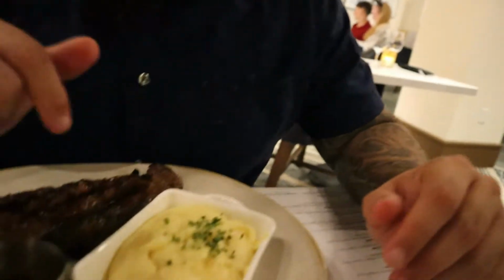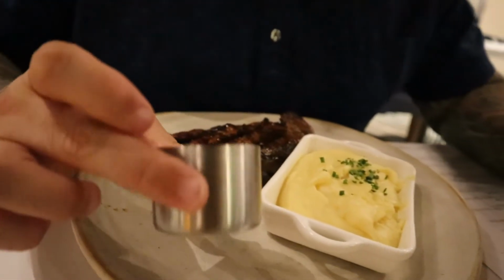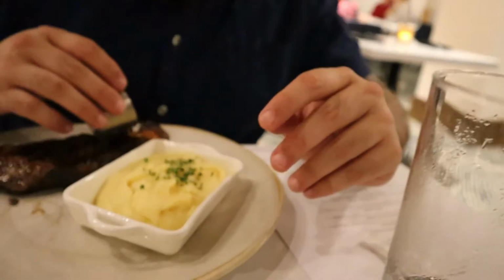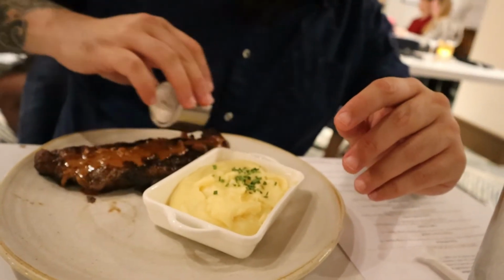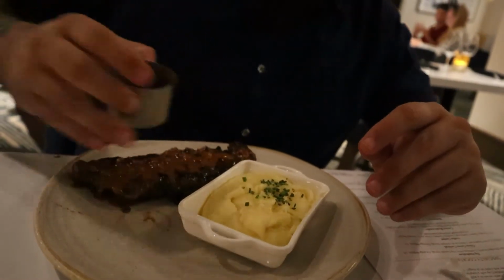For my entree, I decided to go with a New York strip, cooked medium rare. Also the garlic mashed potatoes, and I went with a wild mushroom sauce. So yeah, I see some little mushrooms floating around in there. So this is gonna go right on my steak. I think they maybe forgot your sauce. I don't know. Oh, I think they did, yeah, because you actually got... Yeah, this came with the steak.